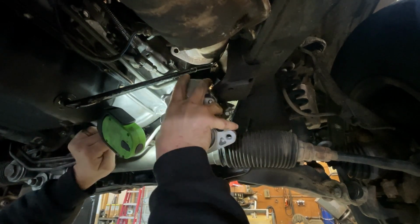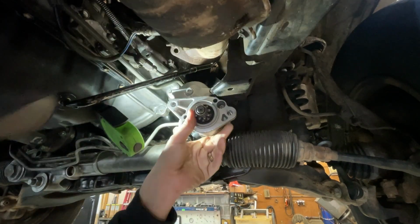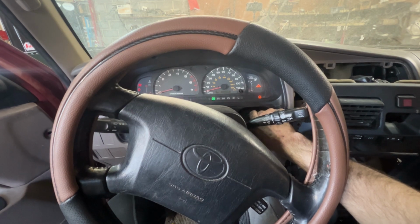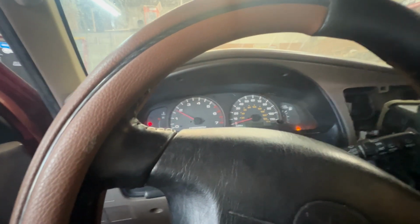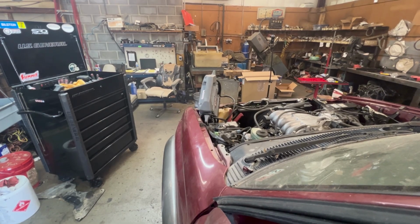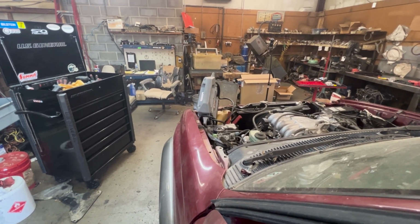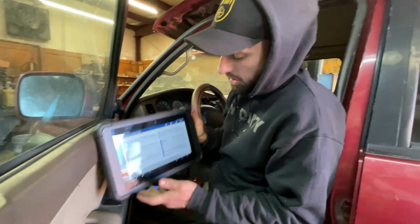And it didn't start up right away. It took quite a bit of cranking, but once we did get it started up, it was less than disappointing. Yeah, the engine ran horrible. In fact, it had a misfire on cylinder 6 and 5. And it seemed like we weren't getting any spark to cylinder 6. So we got some misfires going on, and we're trying to figure out why.